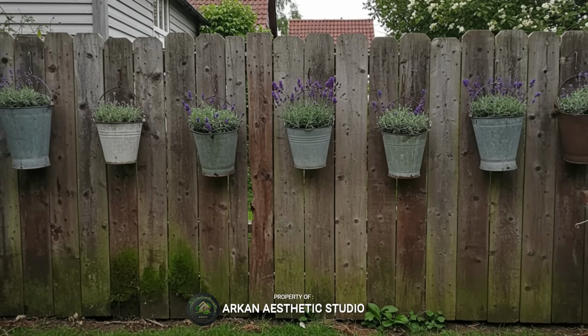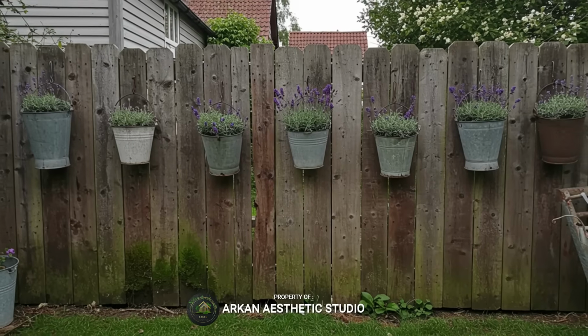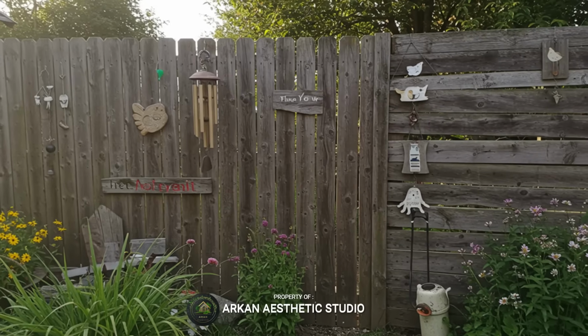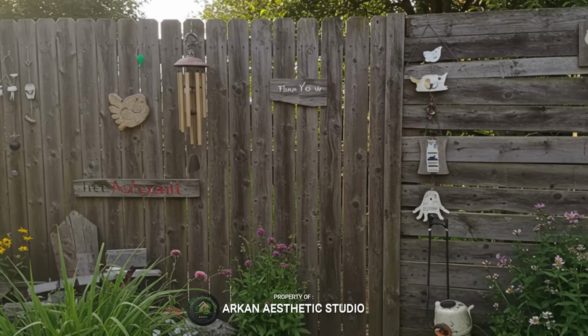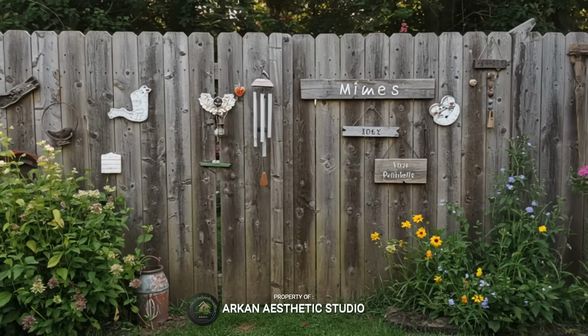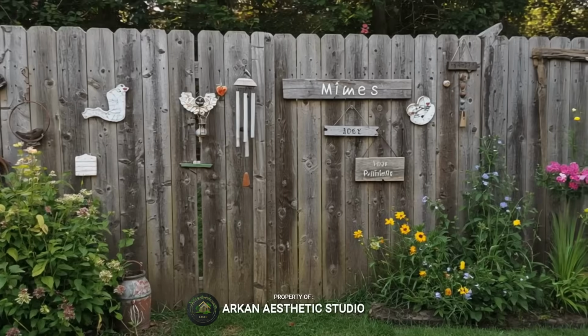The best part of this kind of project is that it doesn't demand much. Not money, not perfection, not power tools you don't own. Just an open mind and a willingness to work with what's right in front of you. This isn't staged. The lighting is real. Morning sun filtering through leaves, highlighting the grain of the wood and the smile of a daisy.